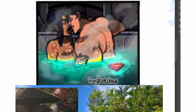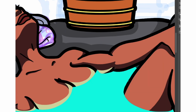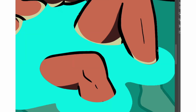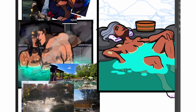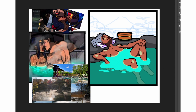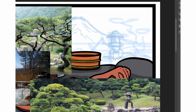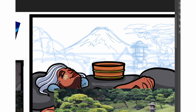And then he did this yellow edge, kind of like the water is glowing. That's really cool. And of course the highlights on the body. Quick background, because I'll use Gaussian blur on the background, so not too much detail.